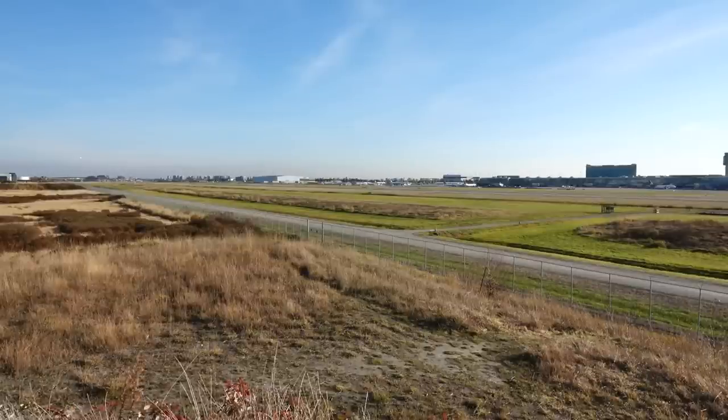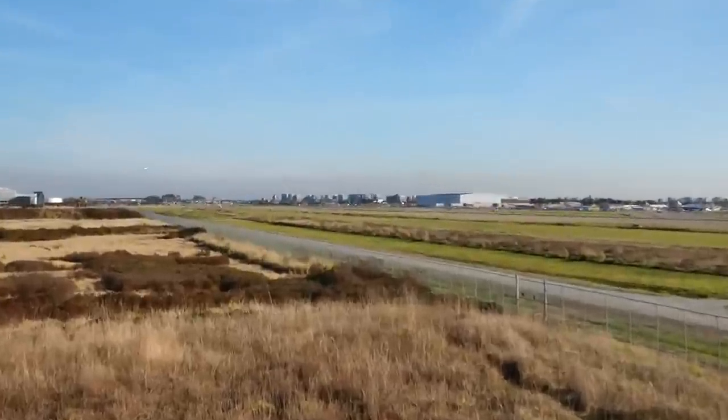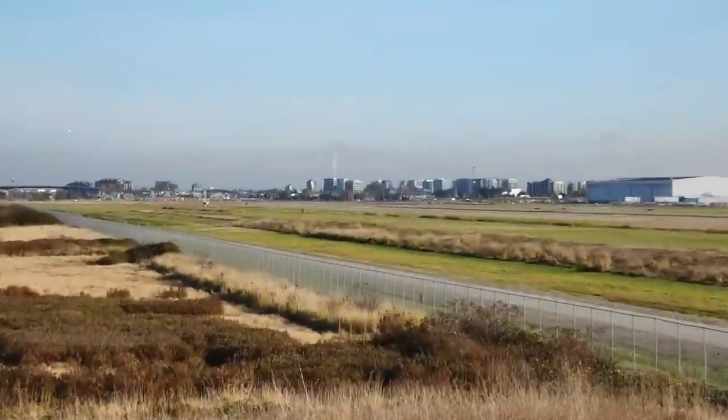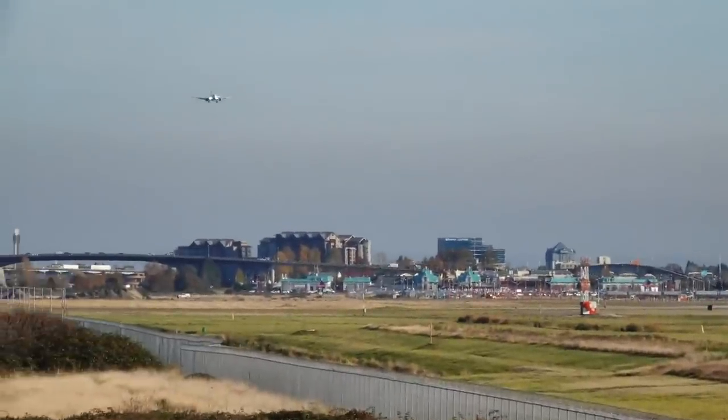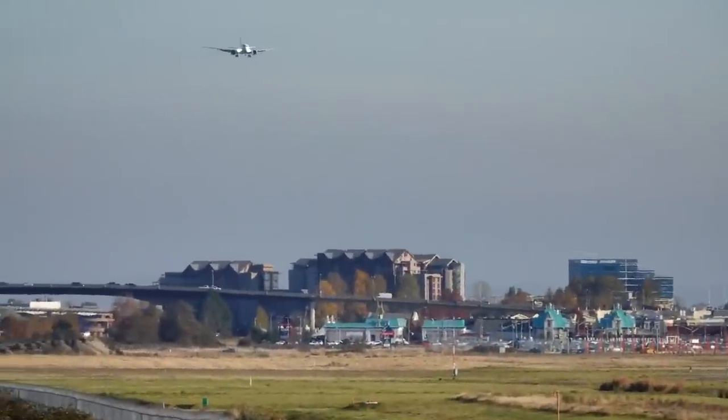Getting set up here behind the camera, and I think we do have a lander here right now to start the show, so let's get our camera set on him. I can see him. There we are. I can see his lights.